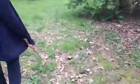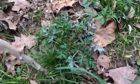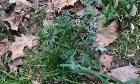I don't really know much about this plant right here, but this plant is called White Avens. It's going to have a white flower on it. I don't know about its medicinal value. I think it's just like a garden herb, not an apothecary herb. But that's White Avens.